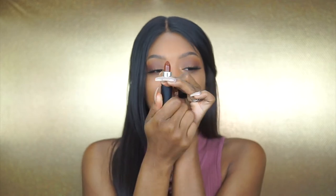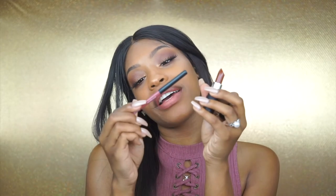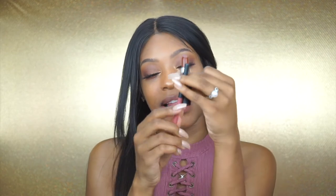Time to wipe this baby off. Okay, so this one is Foxy Brown. Hey, honey. And we are gonna pair that with a minted pink lip pencil. She is definitely pink. My lips are super pink right now, actually.